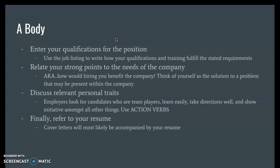Also, you're going to want to relate your strong points to the needs of that company. Or how would hiring you benefit the company, right? That's all people are trying to do when they hire. They're trying to benefit their company. They want to make it better. So what can you do to make the company better?